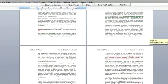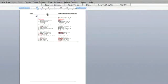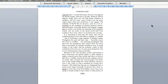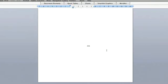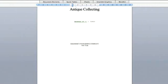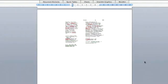So if we have a look down the bottom here, you can see that there are currently 149 pages in this particular ebook. And then if we have a look at a guide to stamp collecting, which is another one of the ebooks which is being thrown in, again, it is formatted very nicely. And if we have a look down the bottom here to see how many pages, we've got 216 pages in this book as well. So there's quite large ebooks as well. And then there's a practical guide to antique collecting. Scroll down the bottom and have a look. You can see that there is 168 pages.